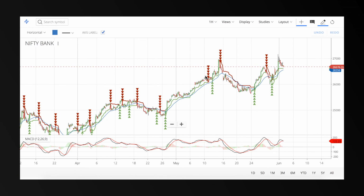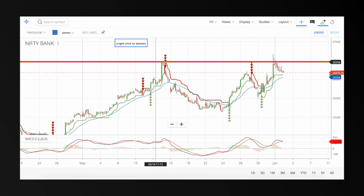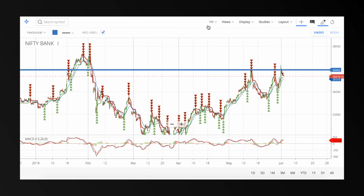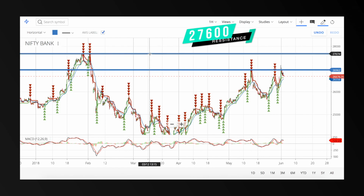So as per the option chain data, we can assume the first resistance of the Bank Nifty to be at the 27,000 zone. So let us draw a resistance at this zone. And if we look at the charts, this shows that a resistance is here. But for some case, if let's say a huge amount of momentum takes place and we see a bit of buying in Bank Nifty, 27,600 could also act as a resistance zone for the trading session if bullish momentum takes place.